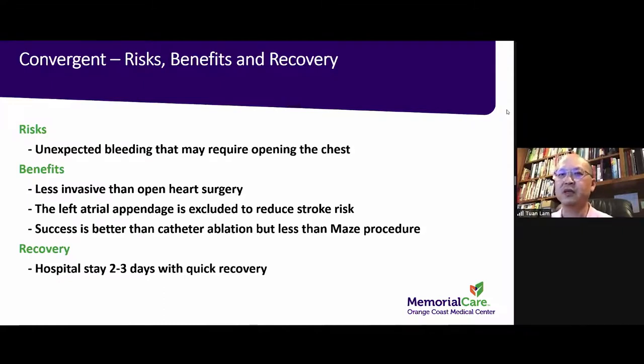The benefit of the conversion is that it is less invasive than open heart surgery, the full maze procedure. The other benefit is that the left atrial appendage is excluded, which cannot be done by catheter ablation. And the success of the conversion, being a hybrid procedure, is in between that of the catheter ablation and the maze procedure.